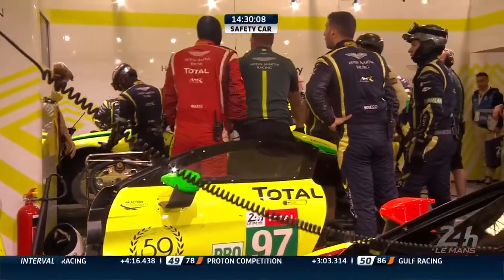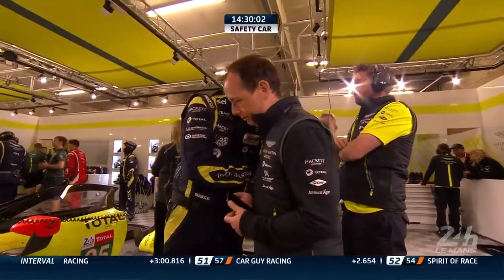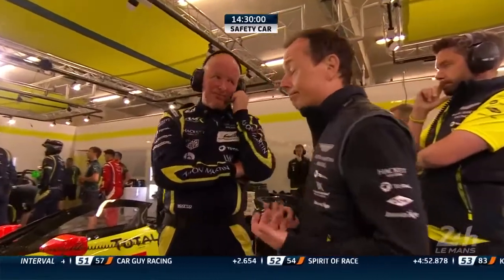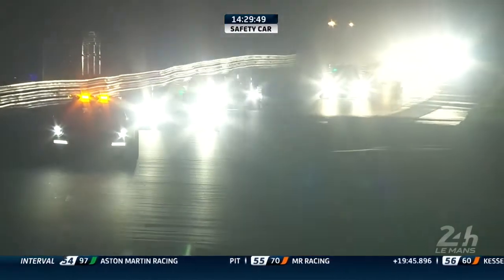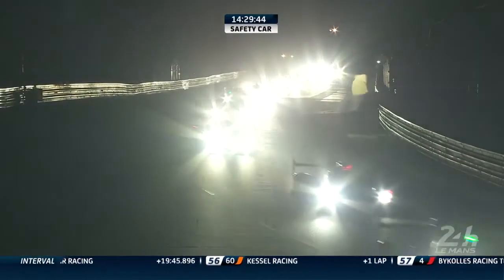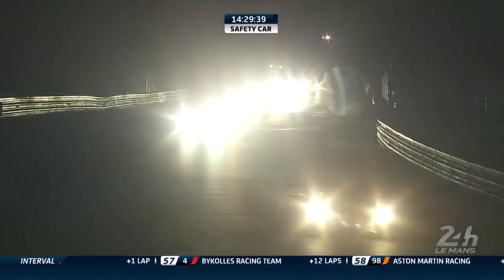Now we get a good chance to see what's happened in the GT Pro battle. So we have the first two cars, Christensen and James Collado, nose to tail, but Magnussen and Bomarito, Pilet, Leach, all seem to be behind the next safety car. So yeah, they've lost 2:40. That happened once before, and then the next safety car balanced them all out, and they were all back together.